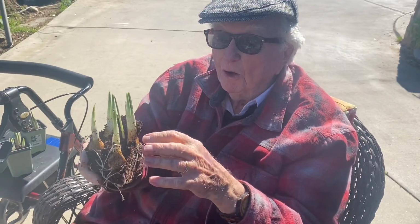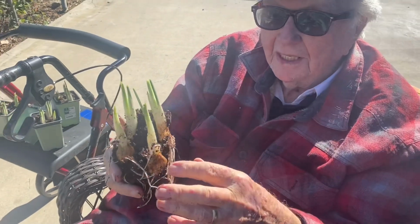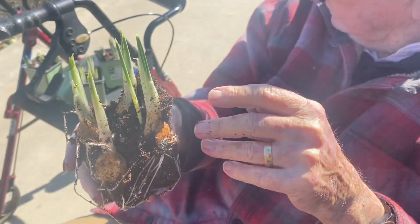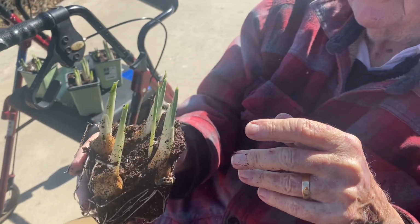Okay, we're out in the garden this morning, planting some of those things we picked up at Walmart yesterday. See these bulbs? These are all iris, and they'll all be purple. And we've got probably 20 of them.